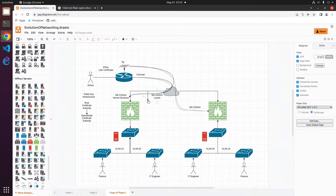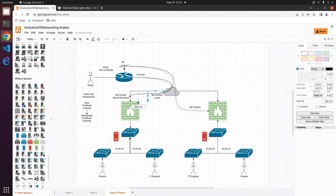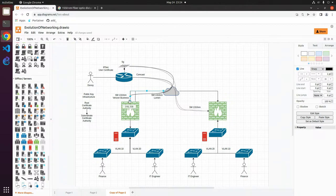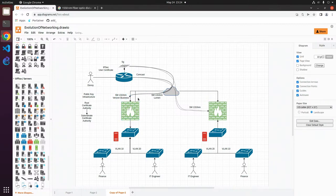And we're going to have two different connections coming in, because we still want two different connections. Because you don't want to put all of your eggs in one basket. While Verizon and Lumen are both very good companies, they still suffer faults, and this is just the nature of the beast. Springtime is backhoe season, so Verizon might be suffering some fiber cuts, and maybe Lumen has some different fiber cuts. It's all about managing your risk.